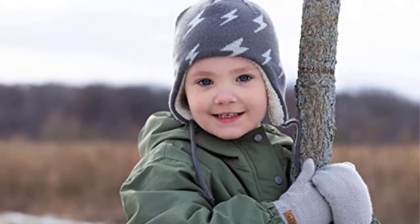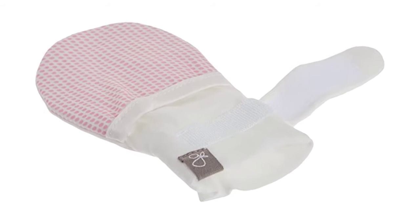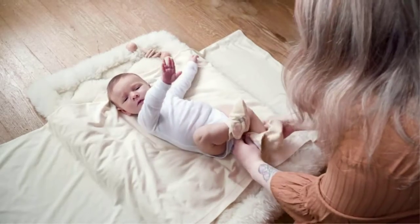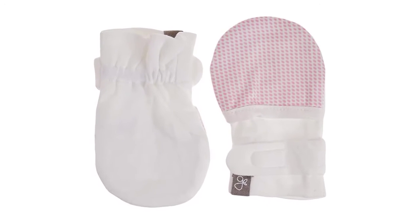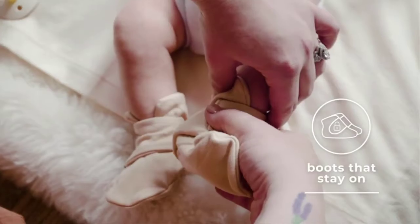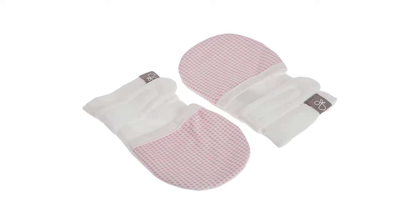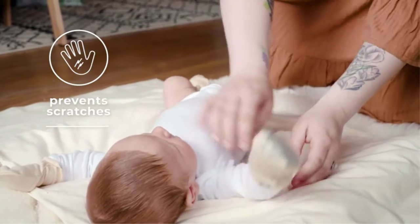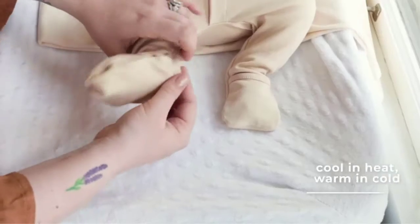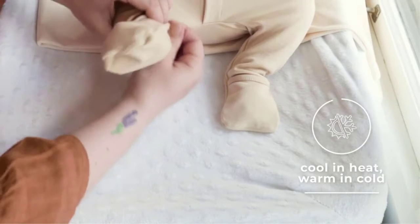Number 3. Gummimits Scratch-Free Mittens. If you need a glove that will stay on your baby, this is a great choice. These gender-neutral gloves are available in various colors, sizes, and patterns. They have a Velcro closure around the wrist, and parents swear they stay on, even on the wiggliest babies. The fabric is a breathable blend of bamboo and cotton, so you won't need to worry about sweat-soaked hands. You can adjust the gloves to fit your baby as they grow, with up to 90 days of growth in each size.